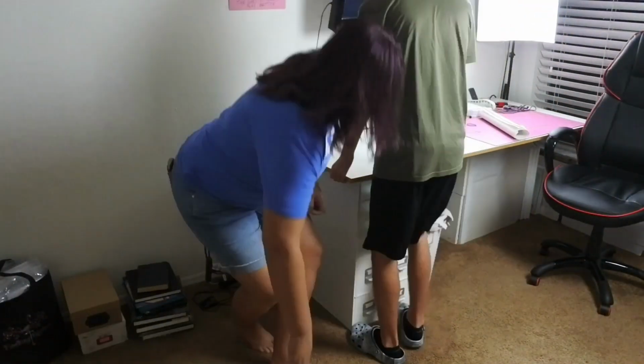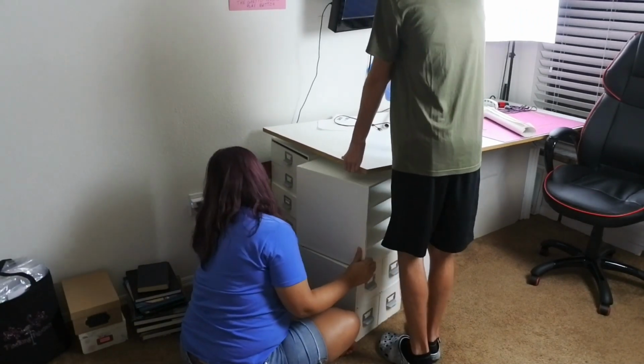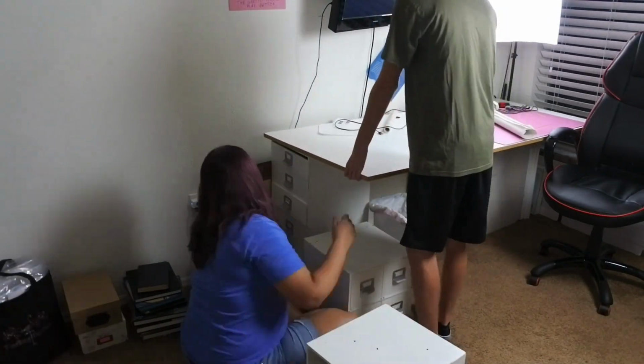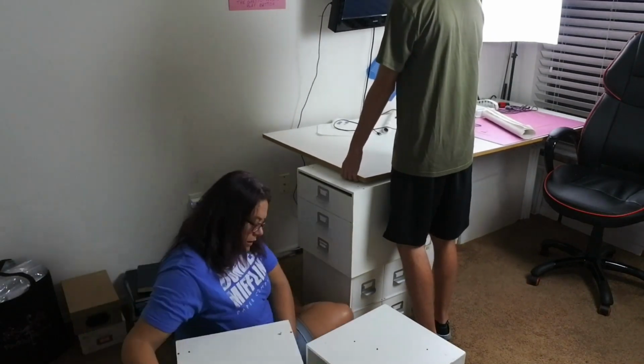And now I have enlisted the help of Eli. I decided to move these boxes around. I really don't like that open shelf concept. I wanted the 3 drawers instead of the 4 shelves. I just didn't like the way that it looked.